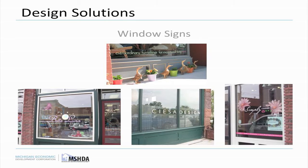Window signs are almost like stickers that are attached to the windows, but you can see in these examples they are small. You're still able to look through the stickers and the window signs to see what's available in the storefront. We still want people to be able to see what you're selling in your storefront.